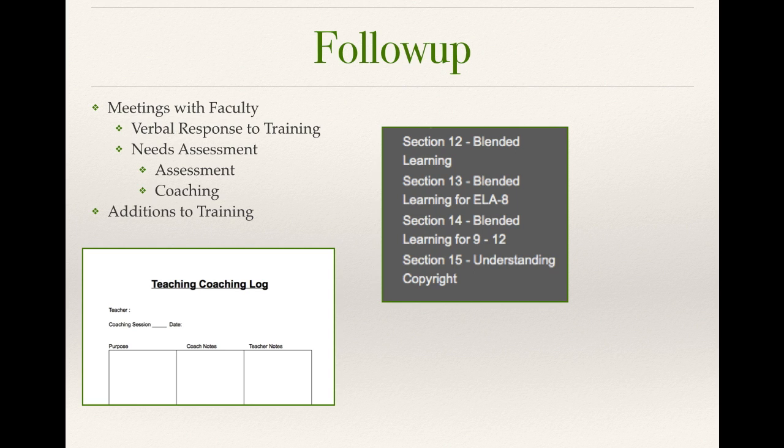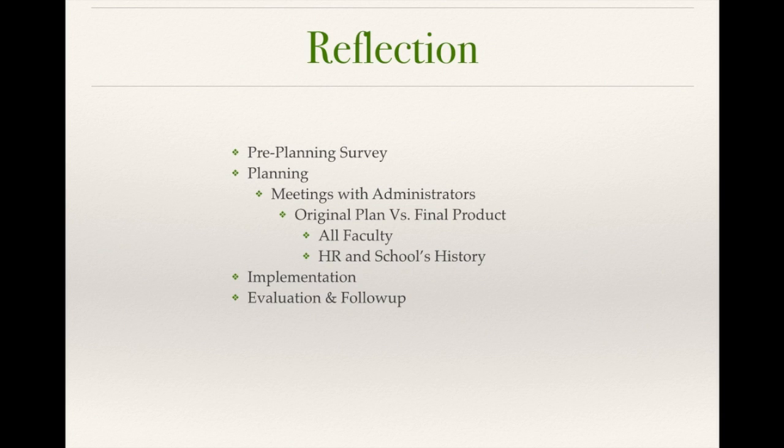In the following months and recently, we've added up to 15 sections where we did our blended learning for each section, ELA 8, which is our Early Learning Academy through 12th grade. Then we did a section on understanding copyright, which has links for teachers and students to understand copyright in the classroom.